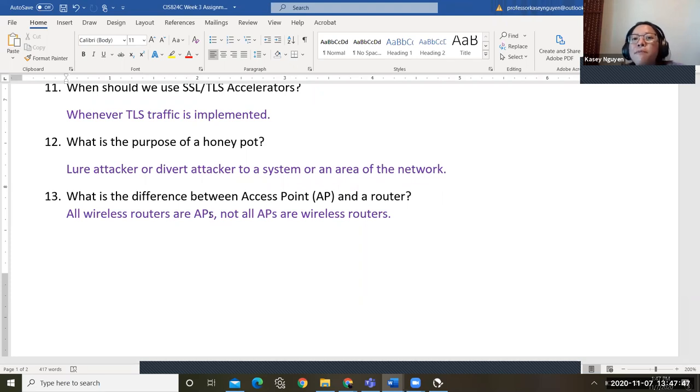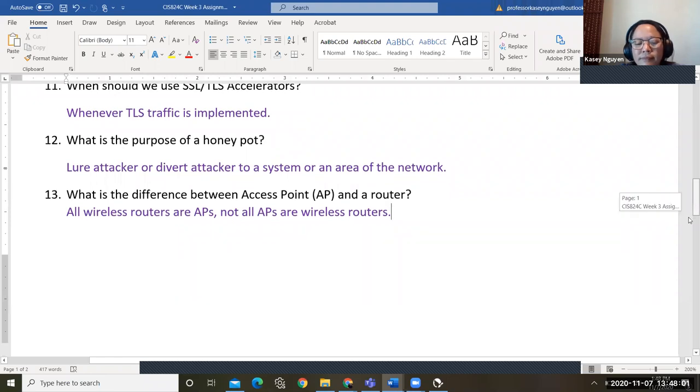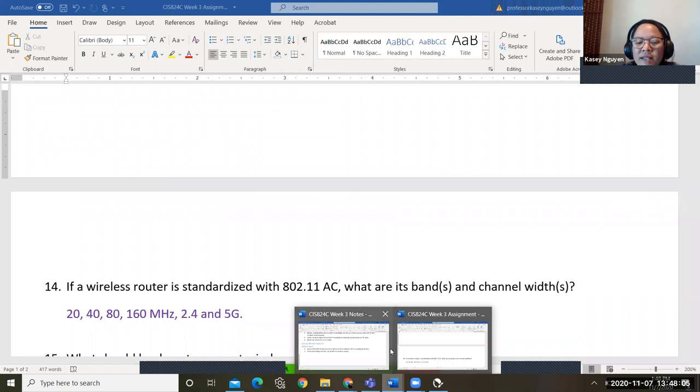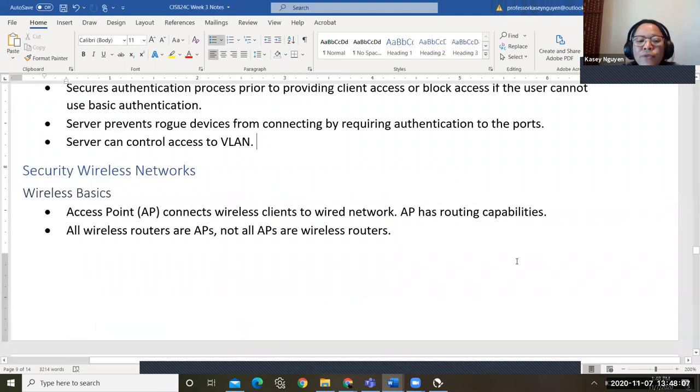Okay. A lot of people mix them up, right? Or they don't know the true difference, but yes, there is a difference. Okay, so let's go over some of the basics. This will likely be a review for many of you.